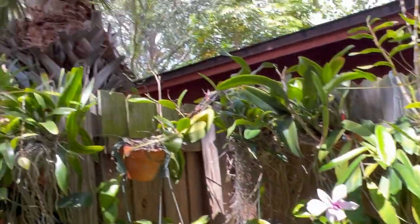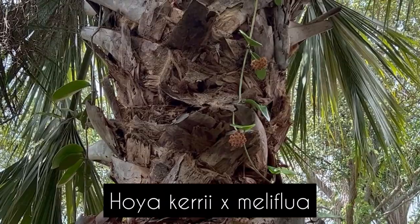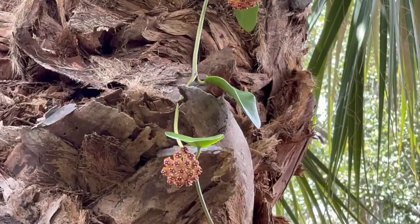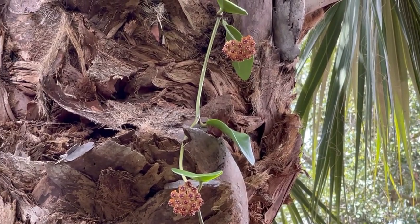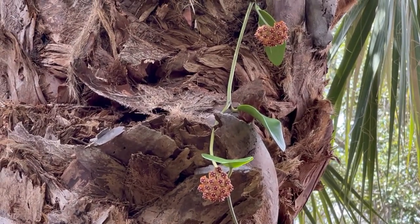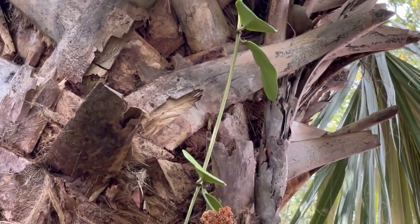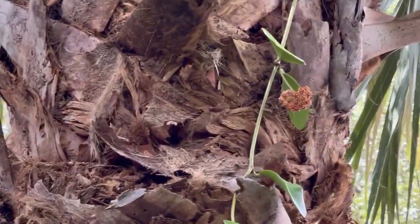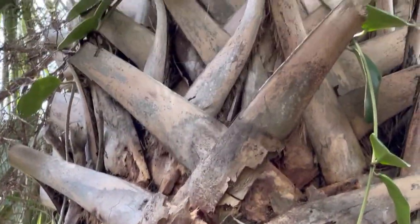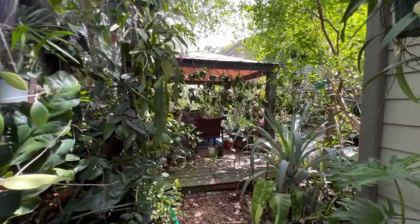And I don't know if you can see that up on that palm tree, there's a Hoya carrii crossed with Melaleuca. And as you can see, I can never get close enough. That's probably about 10-12 feet up the tree, and this poor Hoya has grown all the way up into the canopy, and it's branched out. So my project for this one is for this Hoya to cover this whole palm tree, so that'll be cool. So let me take you in the backyard.